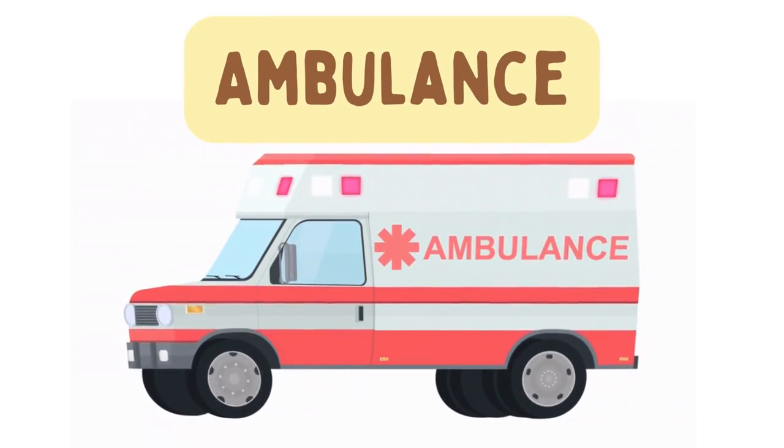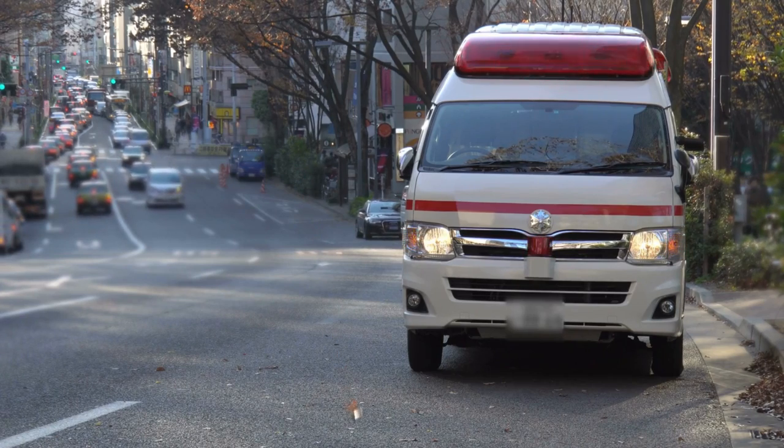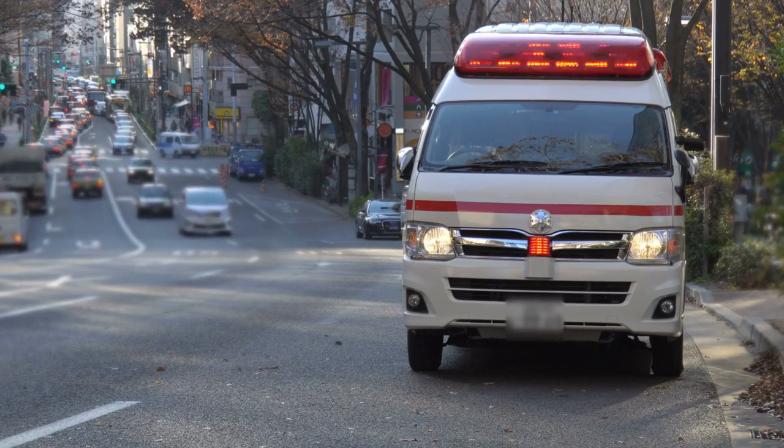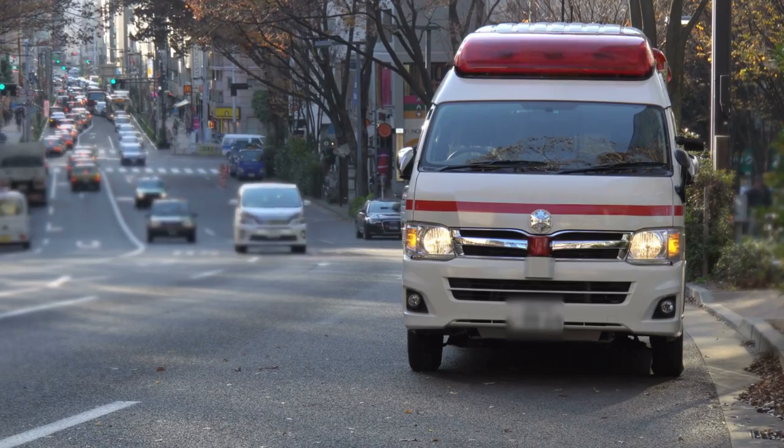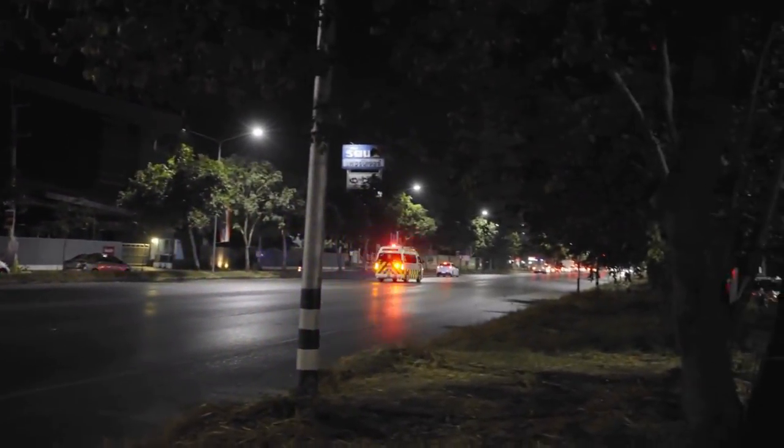Ambulance. This is an ambulance. An ambulance is a vehicle that drives people who are sick or injured to the nearest hospital. Sometimes ambulances have to drive really, really fast.